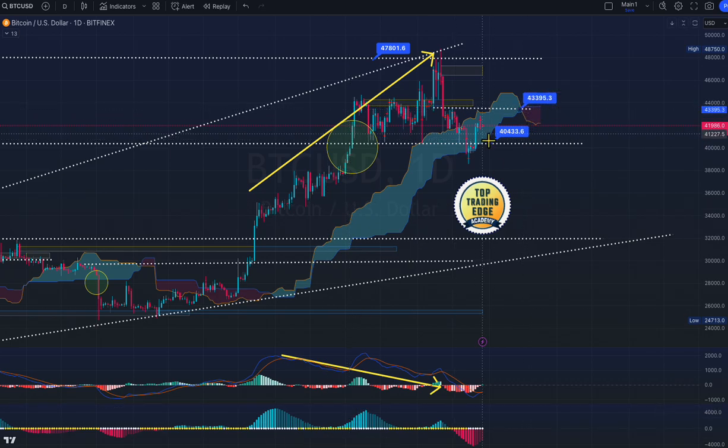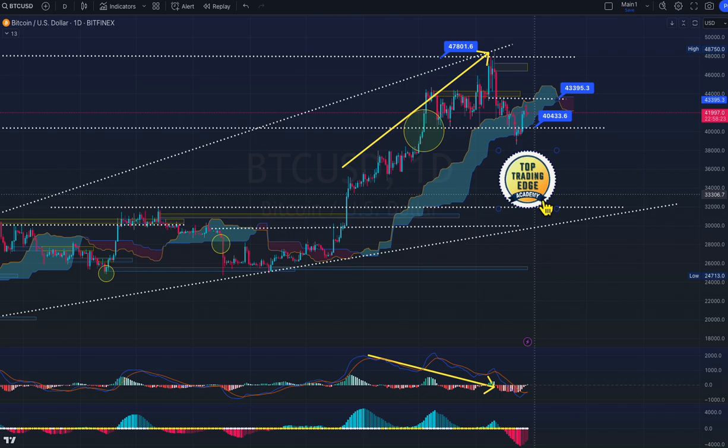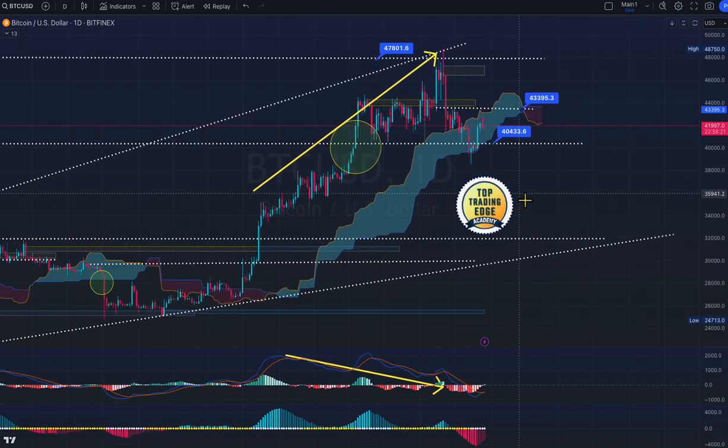We are below the cloud, retesting. We might see rejection at 43, 44, and we could go lower most likely. Okay, so that's what I think, because Bitcoin is bearish now. Let's take a look at gold now.